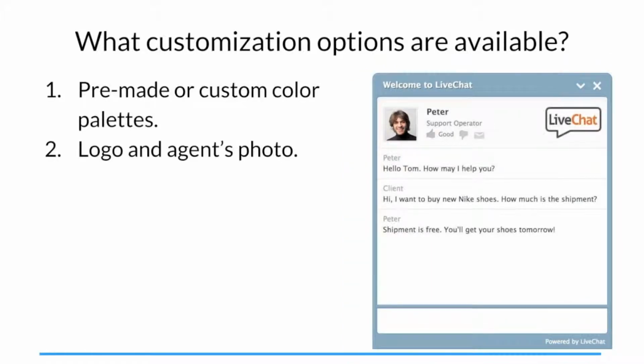Another option that provides additional trust between a customer and company is to upload the company's logo. When a customer sees that the logo displayed in the chat window is the same that is displayed, for example, at the top of the page, he will have no trouble recognizing it as a valid source of contact.